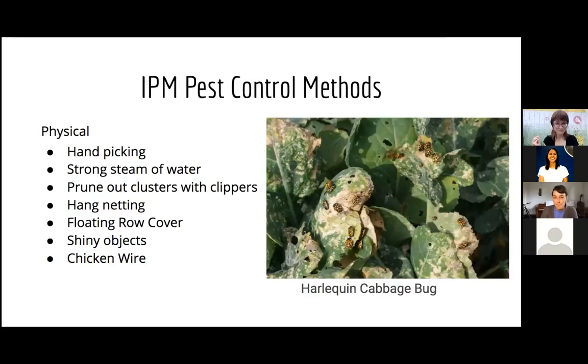So there are physical ways to deal with pests once you identify them. One way is to hand pick. This is a picture of a Harlequin cabbage bug. I see them all the time in my garden and a few times at Beardsley. They're in the stink bug family. They kind of look like ladybugs, but not. They love to eat brassicas. They get all up in the kale and broccoli, and they mate, and they eat a lot of the kale and kind of destroy the crop.